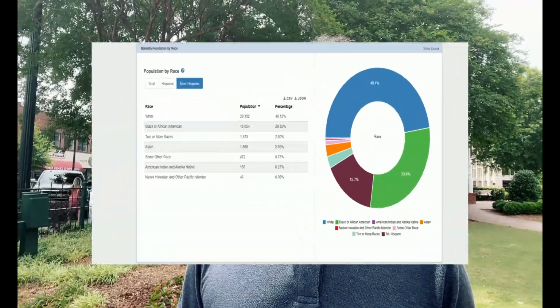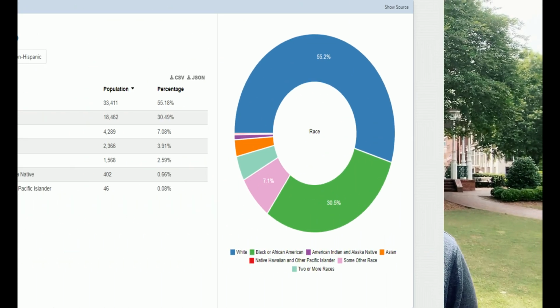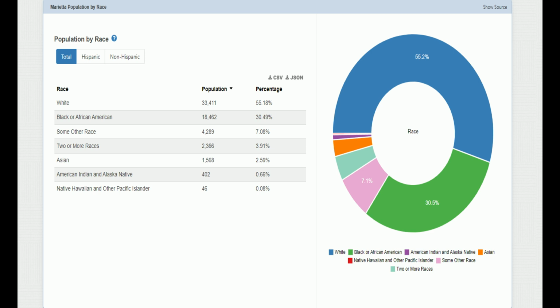Let's talk about the racial demographics and how things are broken down racially here in the city of Marietta. All right, so the resident demographics are as follows. 15.7% of the residents are Hispanic. 84.3% are non-Hispanic, and that breakdown is as follows. 55.18% white, 30.49% black, 7.8% some other race, 3.91% two or more races, 2.59% Asian, 0.66% Native American, 0.8% Native Hawaiian. Okay, so that is a pretty diverse makeup, especially for the state of Georgia.